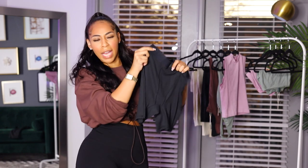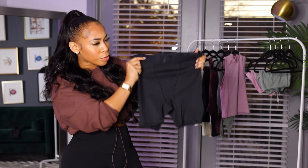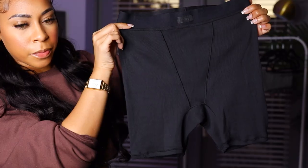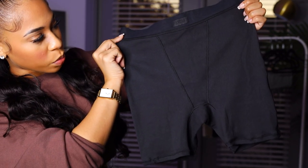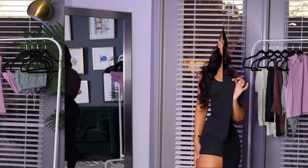And they basically just look like any type of boxer. If you've ever had boxers before, or if your boyfriend ever had boxers before, you can see up close the stitch work on there. And these are ribbed as well. So let's try these on with the tank and see how it looks.